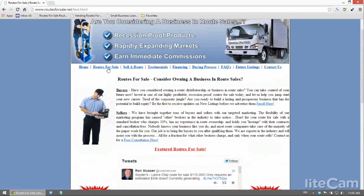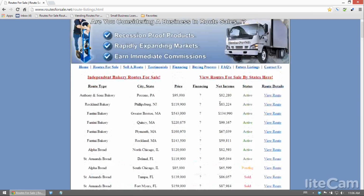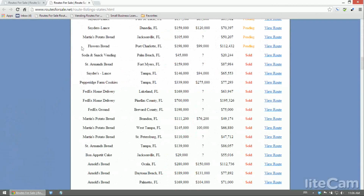If you go back to the top, here's our Routes for Sale. This is where you're going to find all our listings. If you notice, you can see all our listings here by category and also by state by clicking there. We have it all broken down individually across the nation.